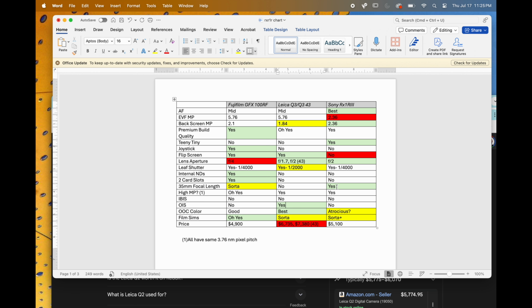I think the Q3 and the Q3-43 are like the three bears lenses. The 28 is not quite wide enough, but too wide for regular use, in my opinion. Then the Q3-43 is a little too tight for everyday use. I just want that 35mm.